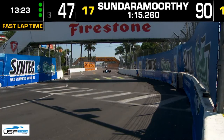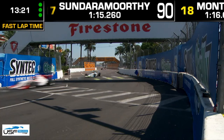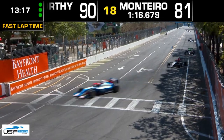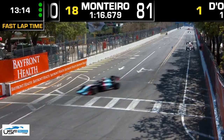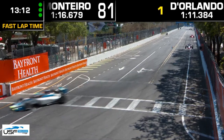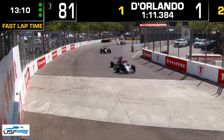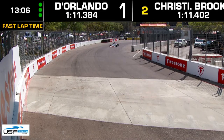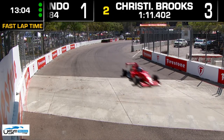Here comes Michael DiOrlando now, the reigning USF 2000 champion, moving up, of course, with the Anderson Promotions Now Discount Tire scholarship, the driver development scholarship. He moves his way up into the USF Pro 2000 category. DiOrlando looking impressive out of the gate. Brooks in third. Ushajimi in third spot.